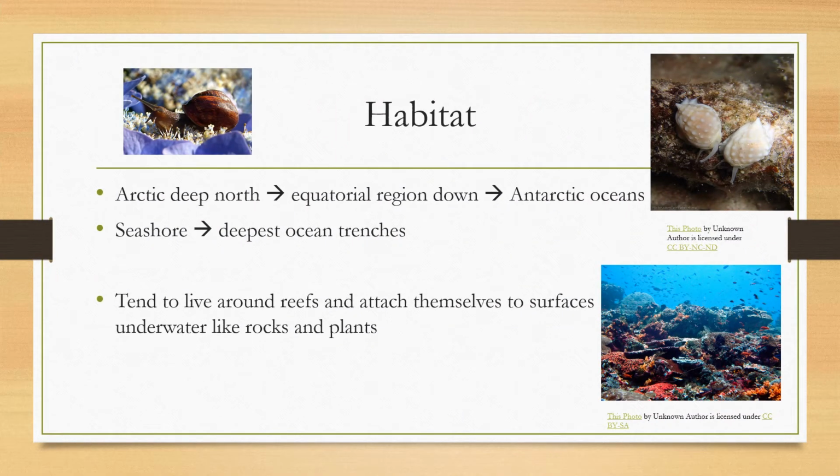Their habitat can vary a lot. So there can be snails in the Arctic deep north, equator, and Antarctic oceans. They can be right on the seashore with like only a couple inches of water, to the deepest ocean trenches where they're thousands of feet below.